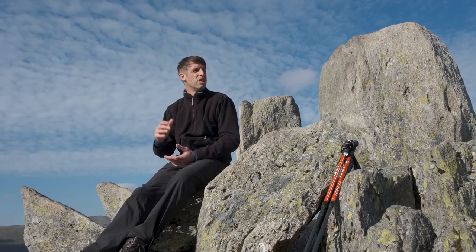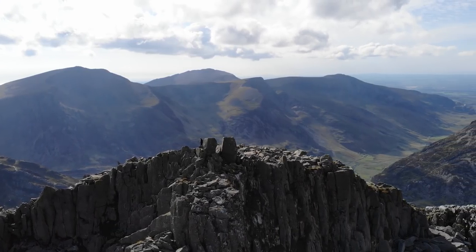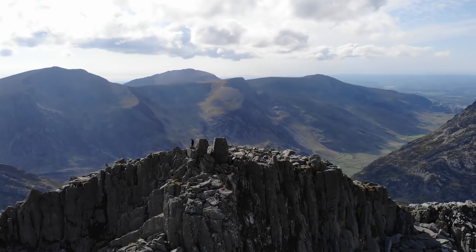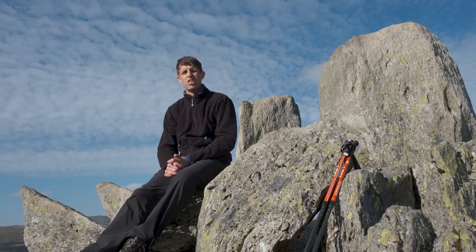Really is incredible. In terms of the walk up, it is tricky. The first part is quite easy, but then you reach the last 100 meters and it is scrambling. So you are clambering over rocks and stuff. So if you do come up here, just be wary of that. But all in all, if you wear the right clothing and are prepared, I'm sure it's accessible for most people.